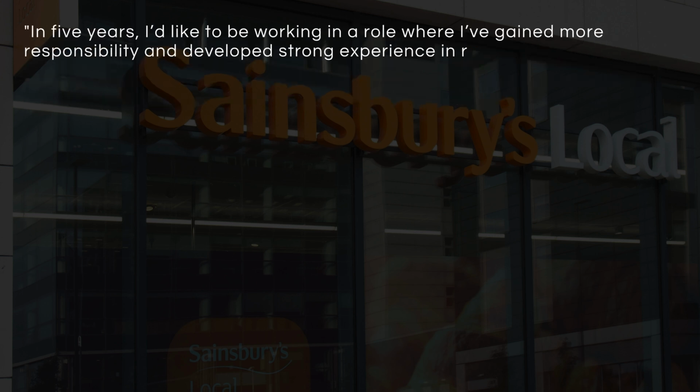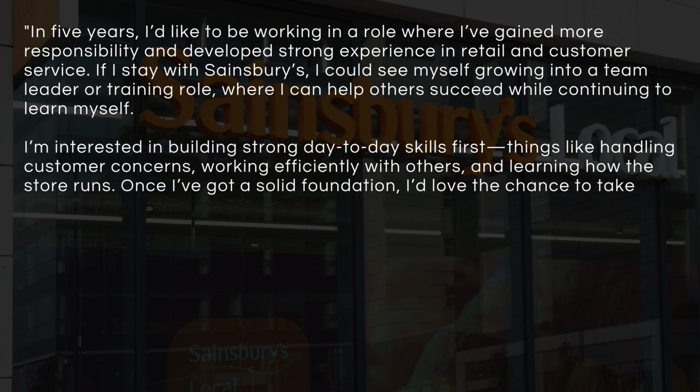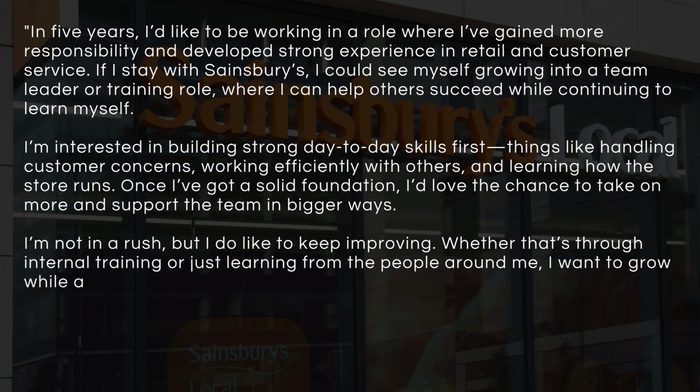In 5 years, I'd like to be working in a role where I've gained more responsibility and developed strong experience in retail and customer service. If I stay with Sainsbury's, I could see myself growing into a team leader or training role where I can help others succeed while continuing to learn myself.